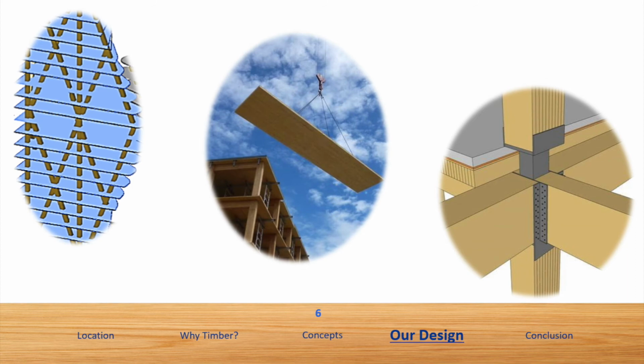For the slabs, we would use cross-laminated timber. CLT is a light material that can be formed in sections of different shapes and that can be placed quickly with a crane, which is critical since our building is located in the middle of the CBD. Furthermore, because our building has a shape that changes a lot, it would be less expensive to have slabs in CLT than in concrete, because otherwise the formwork for concrete would be much more expensive and would take much longer.